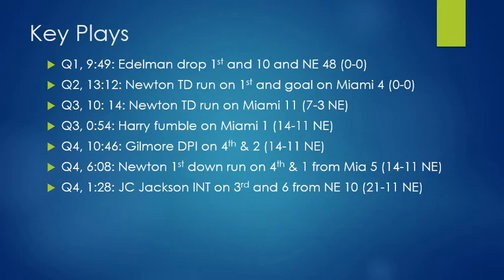Would have basically been at the Miami 35, and to me, you're at the Miami 35, you're rocking and rolling. You then are a first down away from basically being in field goal range. Instead, he drops it. Newton takes a sack on the next play, and you quickly punt, and that peters out that drive. Next up, I've got Newton's touchdown, second quarter, 13-12 to go.